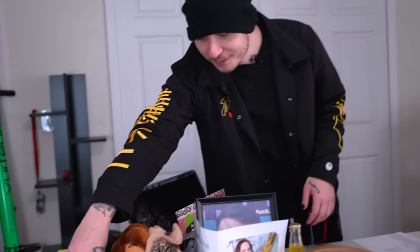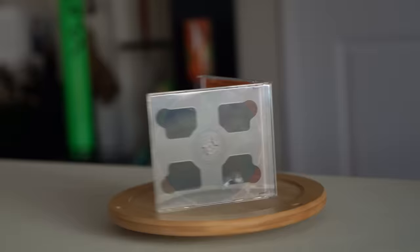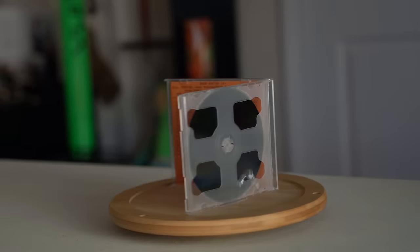Item number 8. Now this one is one that none of you know anything about. Right here, this is Dead Serious' album, Fetal Position. You're probably saying, my brother in Christ, who in the frick is Dead Serious? That is my father's band. Way back in the day, my father was in a bunch of bands, but this was the main band that he was in, Dead Serious. And they made a bunch of cool music and stuff.